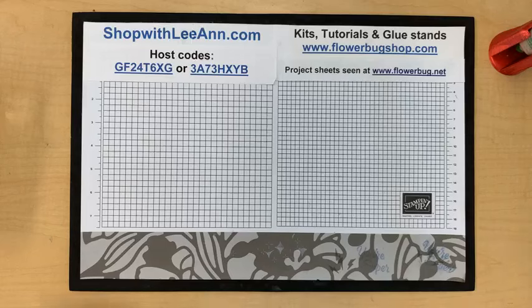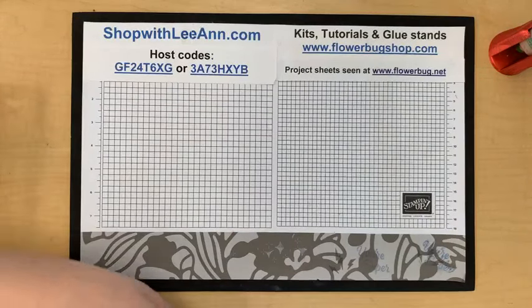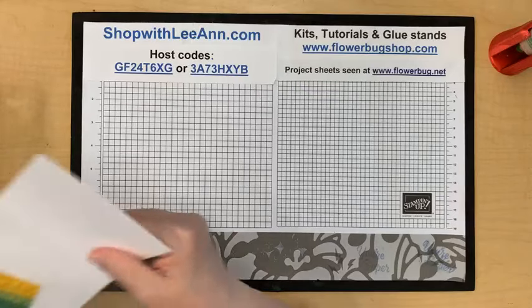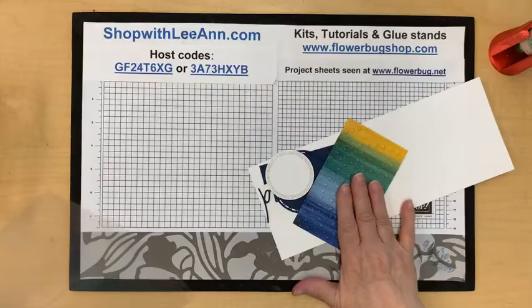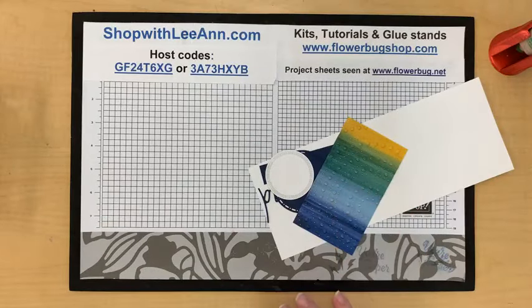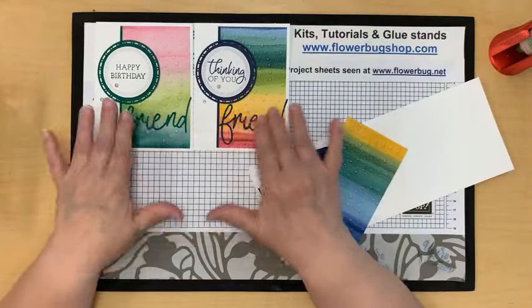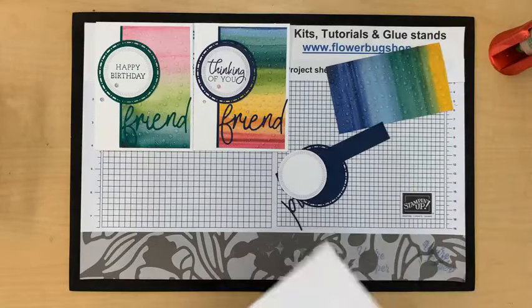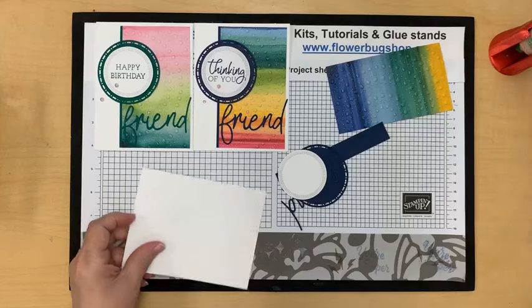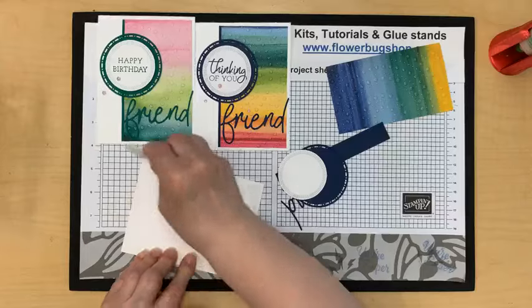Okay, so this card is super, super simple. Like I said, we made it at my card club, and I'm going to get out my packet. This is the Full of Life designer paper, and here is the card, or are the cards. So I had many different patterns for my club gals to choose from. So they got to choose their favorite designer paper or pattern or color.